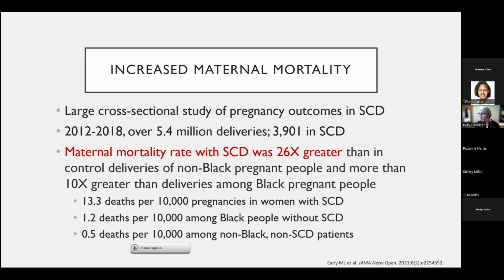They looked at over 5.4 million deliveries, and 3,900 of these were deliveries in women with sickle cell disease. The majority of these, 84%, were African-American patients. And what they found was really striking. The maternal mortality rate with sickle cell disease was 26 times greater than in the control deliveries of non-Black pregnant people, and more than 10 times greater than deliveries among Black pregnant people. So a significant risk of not just morbidity, which I reviewed previously, but also of maternal death in pregnancies associated with sickle cell disease.